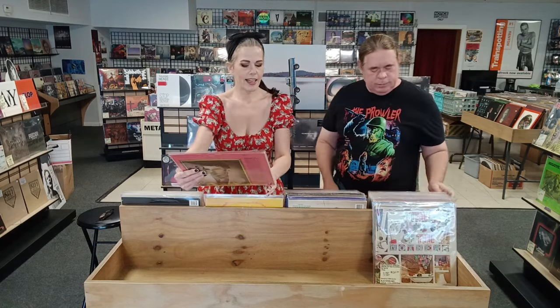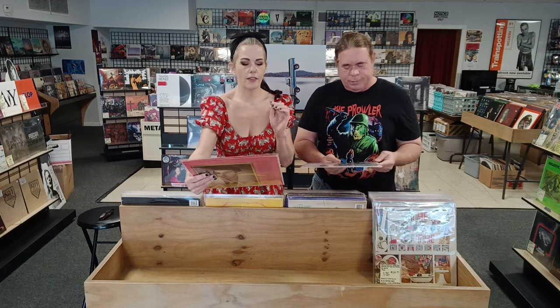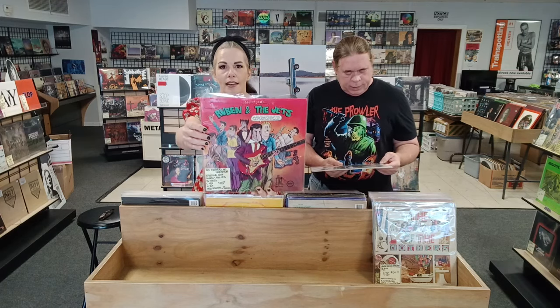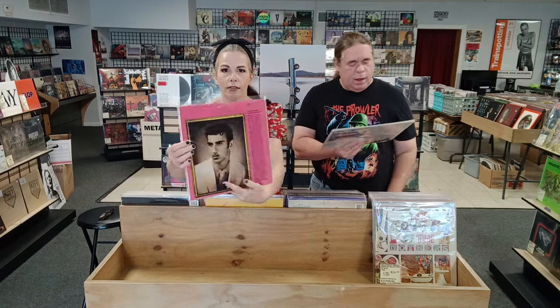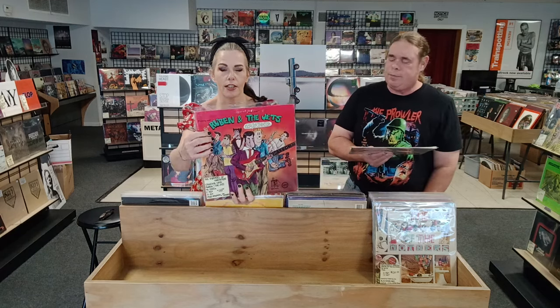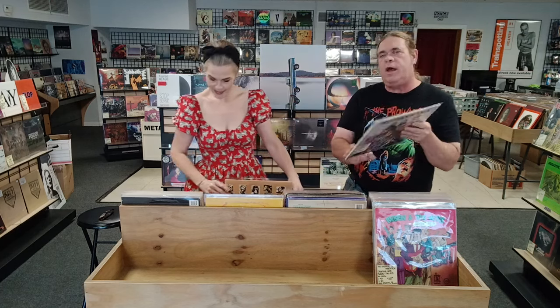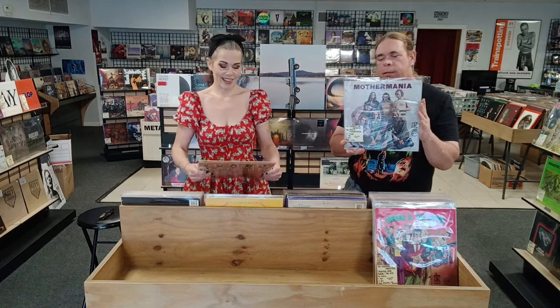So from 1968, we've got original pressing of the Mothers of Invention, Reuben and the Jets. This originally came with inserts. There's no inserts in this one, but the vinyl's in great condition. We've got Mother Mania from 1969, which is another comp, I believe.